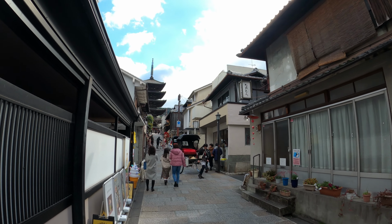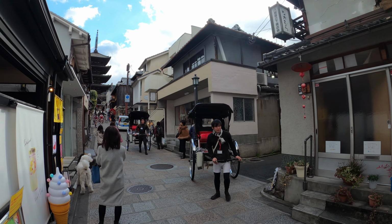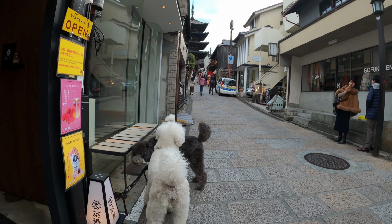Higashiyama District is one of the oldest and best preserved historic districts in Kyoto today. Located on the east side of Kyoto, you will find historic streets, traditional old houses, and beautiful historic temples and shrines.